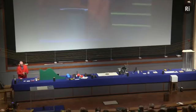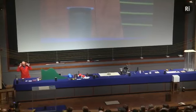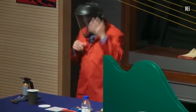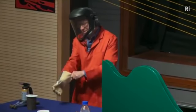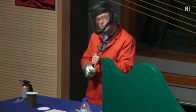So this is likely to be very loud, so I'm going to put ear defenders on. I'm also going to put on a face shield. And I'm going to wear a glove. This is definitely one you shouldn't try at home. Okay, so this is just 5 drops of nitroglycerine.